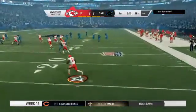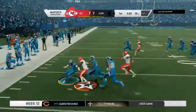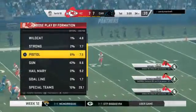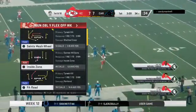This one taken just inside the 10. And a nice job there as he gets this one up just shy of the 35-yard line at the 34. At their own 34-yard line.